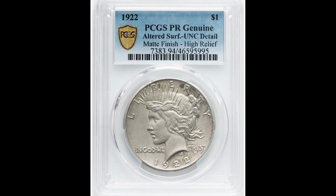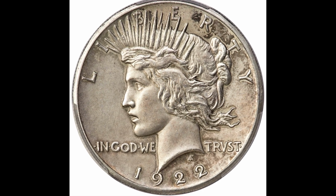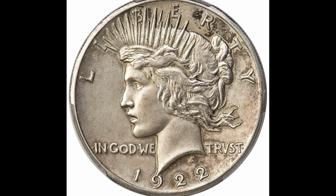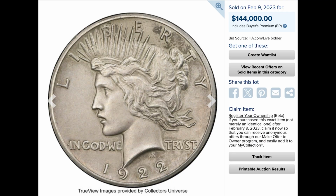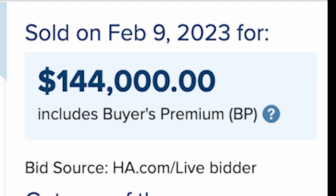Either way, even though this coin wasn't actually graded, it was graded as a genuine with altered surface, uncirculated detail. This very rare coin is a matte finish high relief. The coin weighs 26.73 grams, has a 90% silver, 10% copper metal composition. This is a very, very rare coin that sold for $144,000.